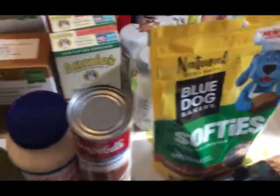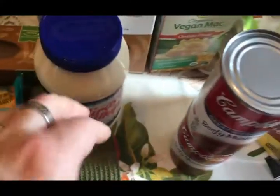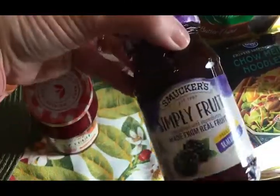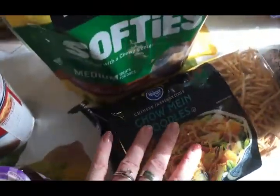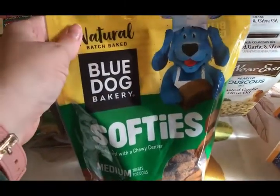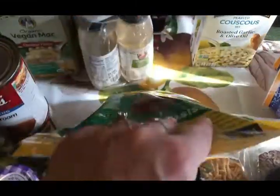Okay, on down the road here, I got some mini pepperonis. Olivia likes those. I got some Miracle Whip for the cabinet. Two cans of beefy mushroom soup, some of this Simply Fruit spread, strawberry, and what did I get? Blackberry. Got some more chow mein noodles. Sorry for the glare, there's a lot of sun coming through the windows. I got some of these Softies, Blue Dog Bakery dog cookies for Ollie and Sally.